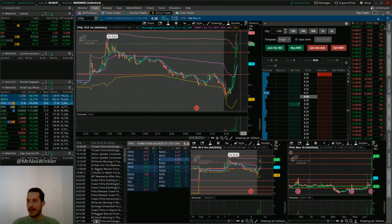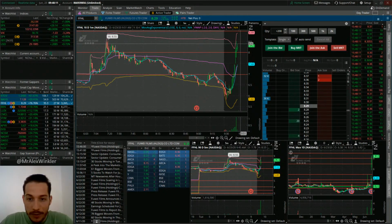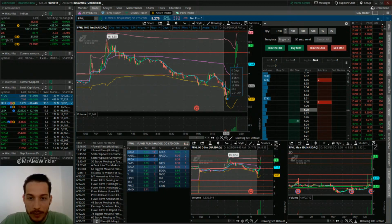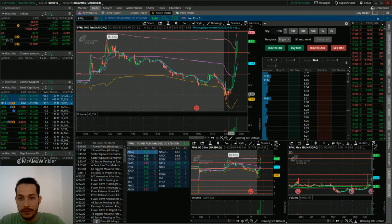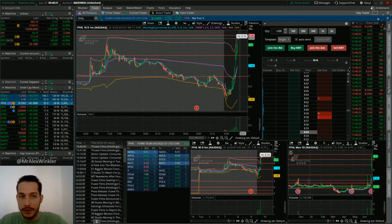Wow, this is a hectic morning. Woo! I think FFHL, our lead gapper on the day, had a pretty healthy red to green move. That would have been a really fun time to trade this one. Here we go again, though. It's up 44% from that red to green move.